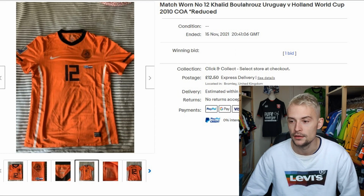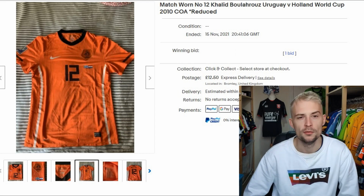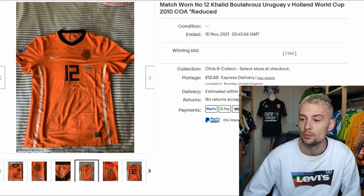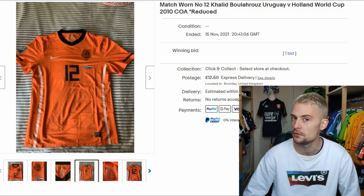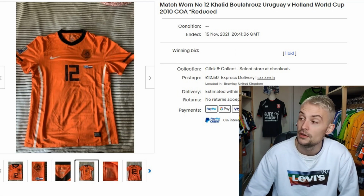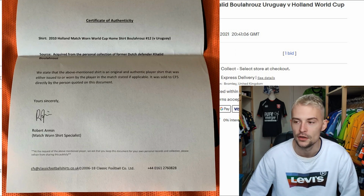So this one claims to be match worn. It has a certificate of authentication. And we've seen plenty of these before, and some of them look more official than others. But this one actually was bought from Classic Football Shirts, and it has a Classic Football Shirts certificate, which I've never seen before, mainly because I have never bought one before. I don't collect those. So as you can see from the image that I just put up now, it has the details.